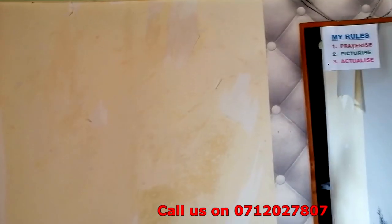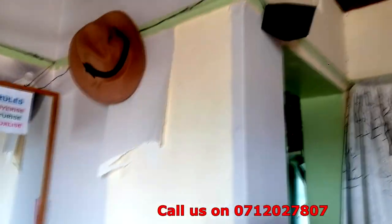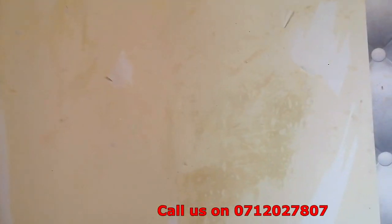So check the difference between where the wallpaper was installed and where it was not installed. It's the same paint. Nothing has come off. You just wipe it off and you're good to go. So, able to tell the difference from this white dotted to how it was looking before? Who would want to be on a background like this when you can be on a background like that? Or like that. Awesome, right?